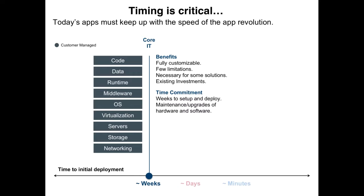The core IT benefits are that it is as stable and customizable as the customer wants. The only main limitation is cost. It is necessary for certain solutions, like transaction processing, where core IT still has value. And it houses a lot of the investments most companies have already made, like customer data, inventory, SAP, etc.